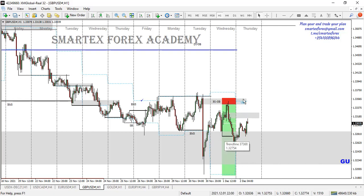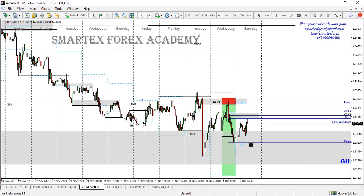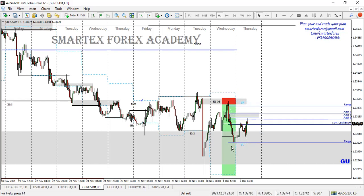After this breakout, as usual, we mark our trading range, which is from that high to this low. This is the 50% of our trading range, and this is our premium zone. So we look to sell from premium. In premium, we can see we had a fair value gap here. This is a little one, and we have this.